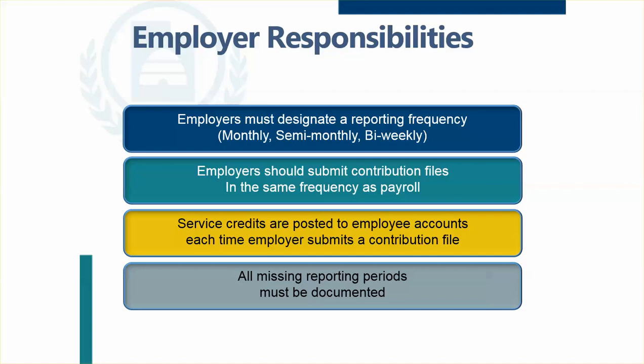Make sure that you remember that any time you miss a reporting period for one of your employees on the statement coming in, the contribution file coming into our office, you have to do an adjustment and correct that. You can't leave a missing hole there for those employees. Really important to understand. We do look at these when we're doing compliance reviews.